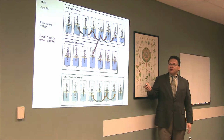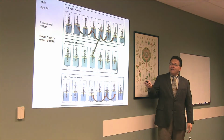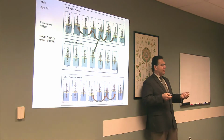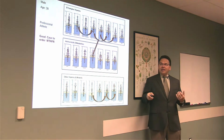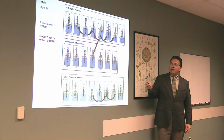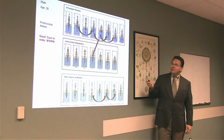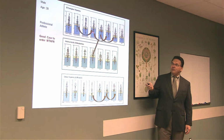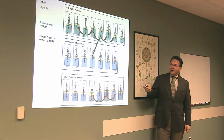Once again, this is also a professional soccer player. When do we order, or when should we maybe order an MTHFR? Because once again, is this important, and are we just looking at folic acid? Well, if you look at these nutrients here, every one of these nutrients that I have connected, except for B5, is in the methylation pathway. Your B2, your B6, your B12, your folate, choline.